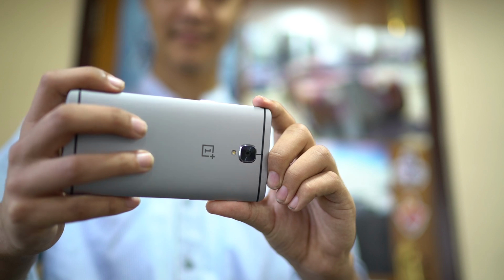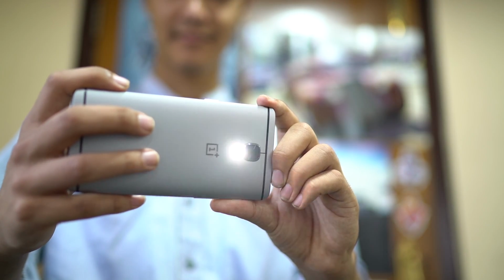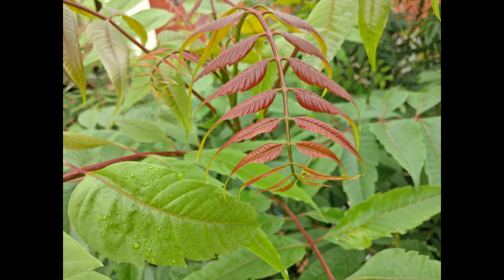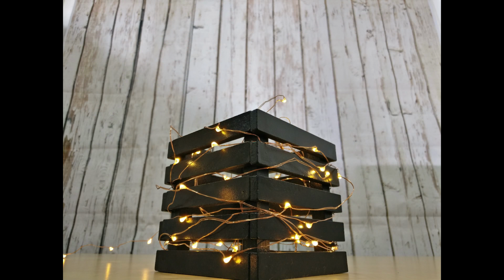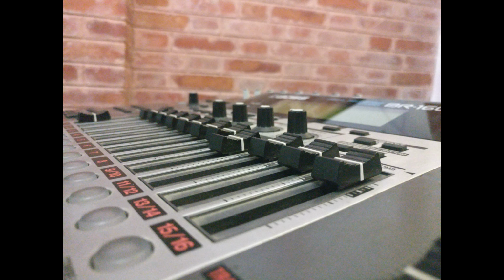Now coming to the camera, we have a 16 megapixel Sony sensor with f2.0 aperture, capable of shooting 4K videos. The images produced by the camera are superb in daylight conditions, capturing plenty of details, accurate and good color balance. But the low light condition did require a steady hand to produce a decent image.